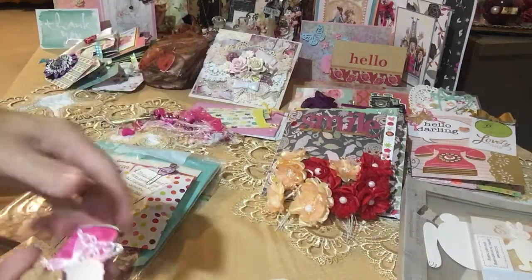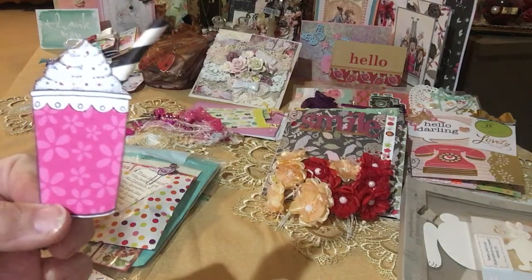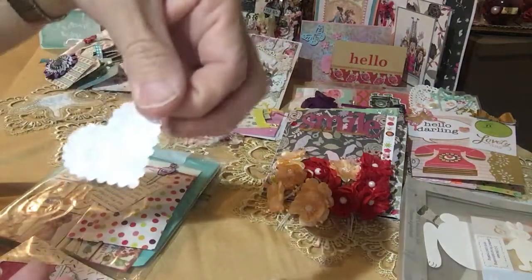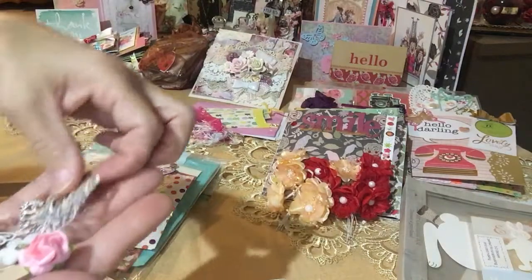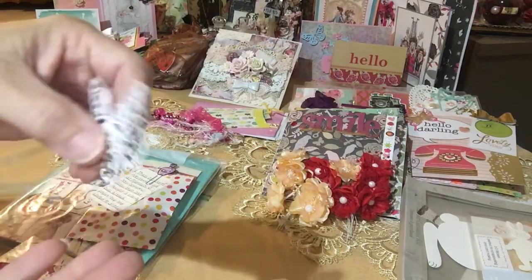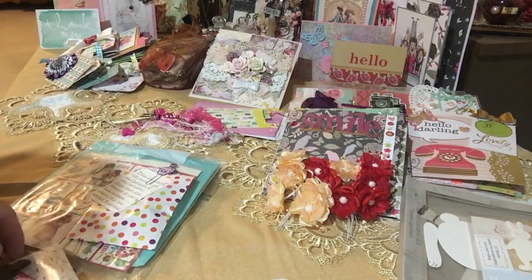Thank you so much, Roberta. And look at this one here. She even attached a straw. What a great idea. How cute. A really pretty embossed heart. And some wooden butterflies. Some punched out butterflies, delicate ones. Oh my goodness. Thank you so much, Roberta. What a package of love.